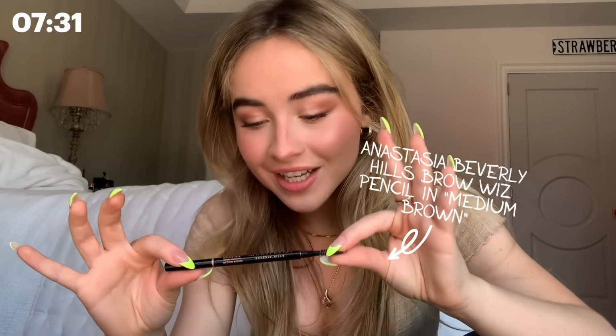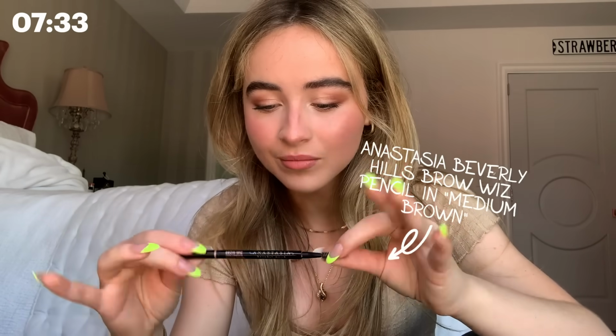Now, for the eyebrows, I would say that there's a whole thing, but I really was just born with these. So I just brush them up with this nice Anastasia Brow Wiz pencil. There is a color on this, it's medium brown. I don't like to fill in my eyebrows really, I just like to lightly brush over any parts. That really did nothing. I don't think it does anything, but I just brush them up. Some people have different techniques, but this is what works for me.